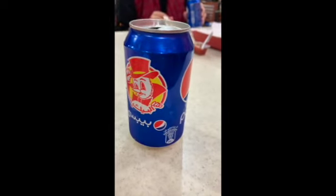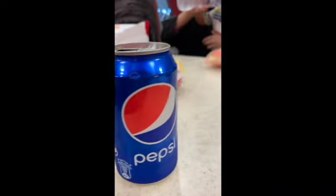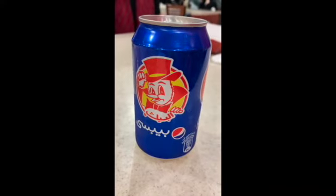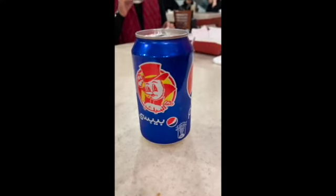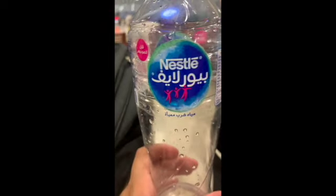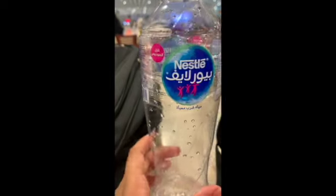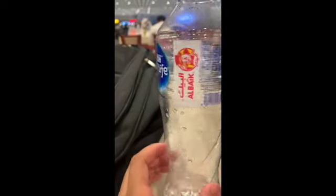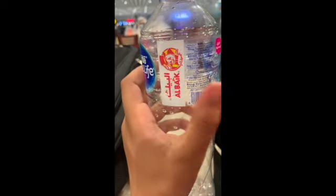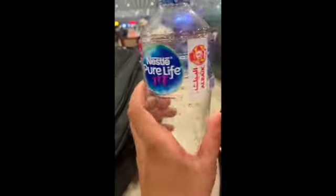So Al-Bak has its own Pepsi. This looks good. Not only does Al-Bak have its own label for Pepsi, it has its own label for the Nestle bottle too. And it's not a sticker, it's a label, it's part of the label. See? Part of the label. So cool.